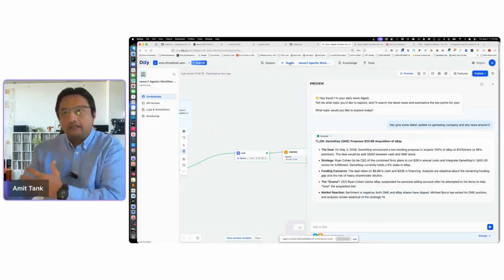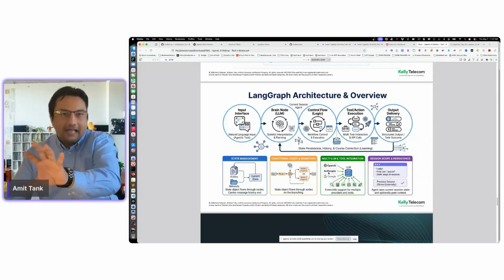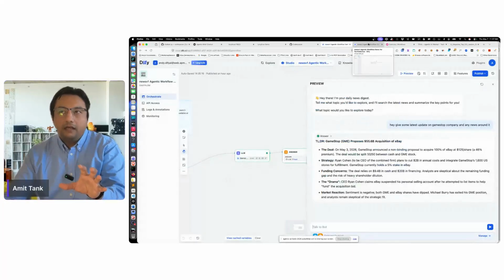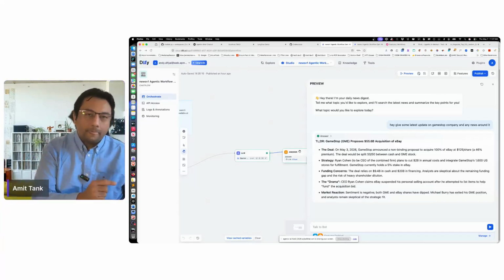As you understand some of these concepts a little bit better, you'll actually see that while this slide may look a little bit overwhelming, when you try it with some of these visual builders, it will start making sense, and you'll actually start thinking from a domain expert point of view.